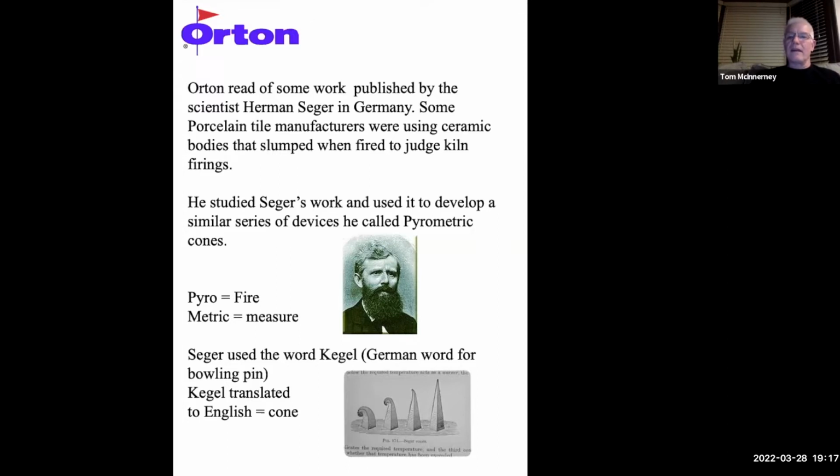And so he then created a series of clay bodies, which were more closely associated with glazes than bodies. They formed the glass. And his whole concept was based on the silica to alumina ratio in the bodies that he was working with. And he formulated them by the mole ratio of silica to alumina. So there was a step-by-step progression as you went through these bodies.